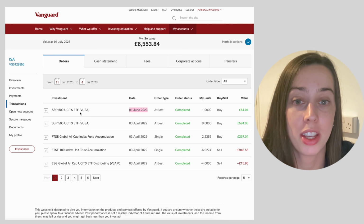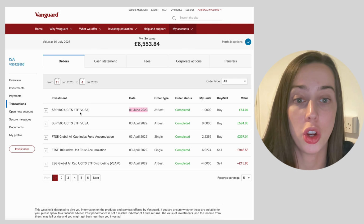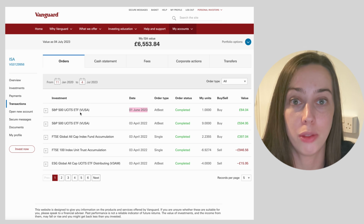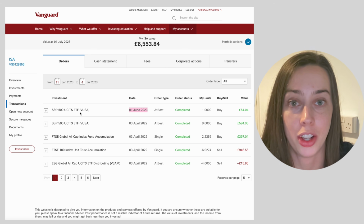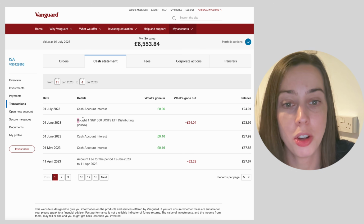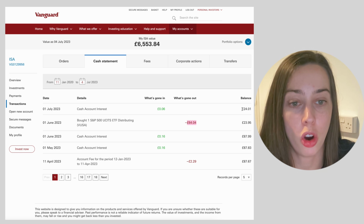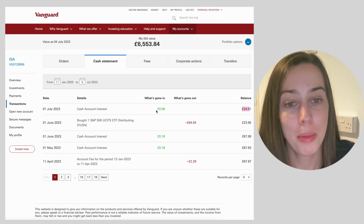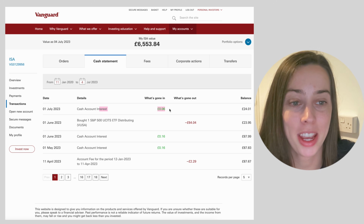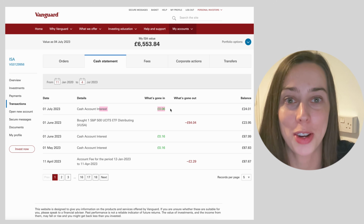So my plan with this account is that I'm just going to let my dividends keep coming in. They're going to tot up in my cash, and then when I've got enough to pay for 1 share of VUSA, plus some left over for fees, I'm going to reinvest the dividends. That's my plan. In the cash statement, you can see that happening right here, where I've purchased 1 share of VUSA, and I've still got £24.02 left. But look, I got some interest. 6p has come in since the last update. Woohoo! Well on our way to retirement over here.